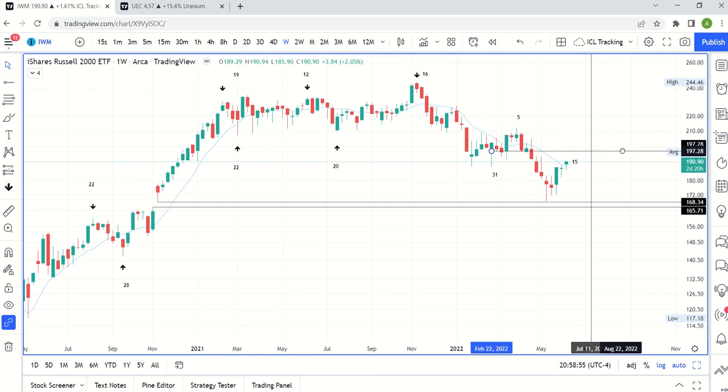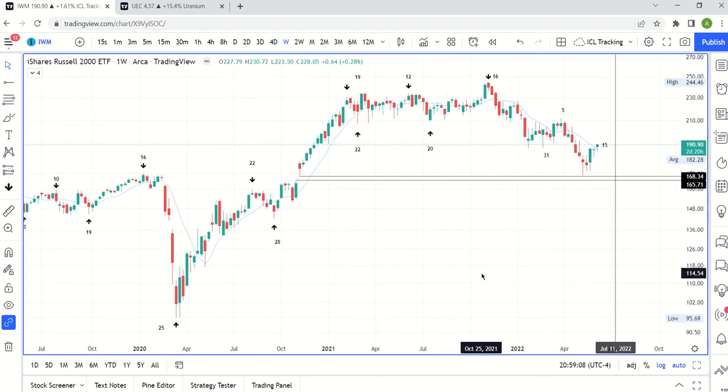When we get to right around the 200 level, do we really get above that? That said, that's still 10 points from here. We're at 190, so still a little bit of upside before we have the real moment of truth. Again, I'm still expecting another leg lower, but you have to acknowledge the strength here. Three new weekly highs in a row, which is pretty strong.